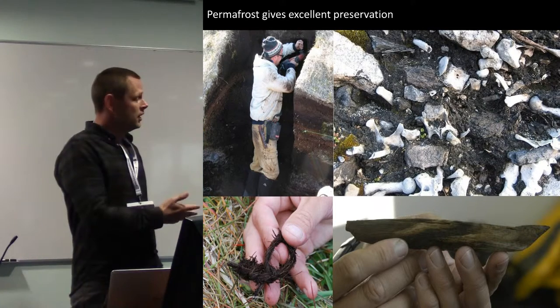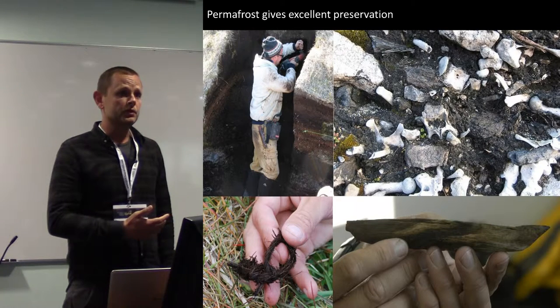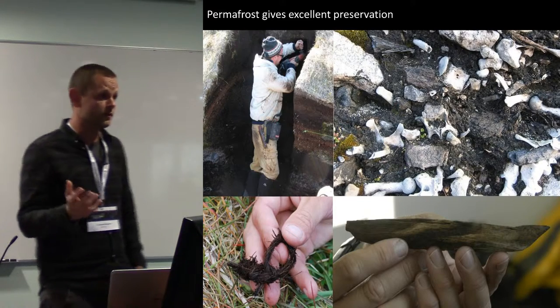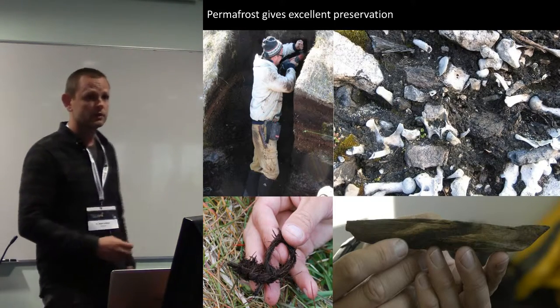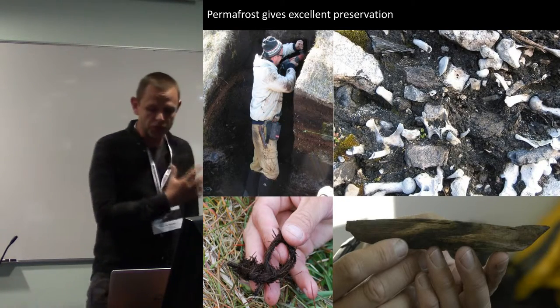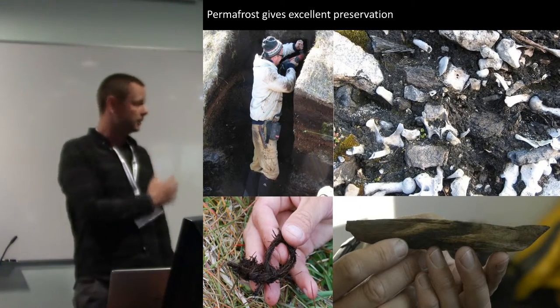There was a small excavation in 1982. They only dug out a few square meters, but more than 500,000 artifacts were found. Wood, baleen, a lot of bones. So there's a huge amount of data stored here in the permafrost.